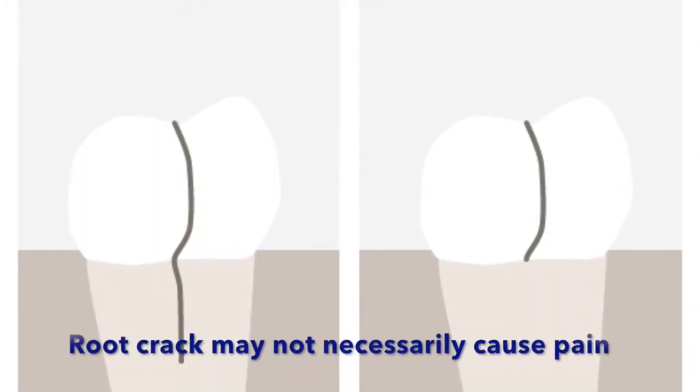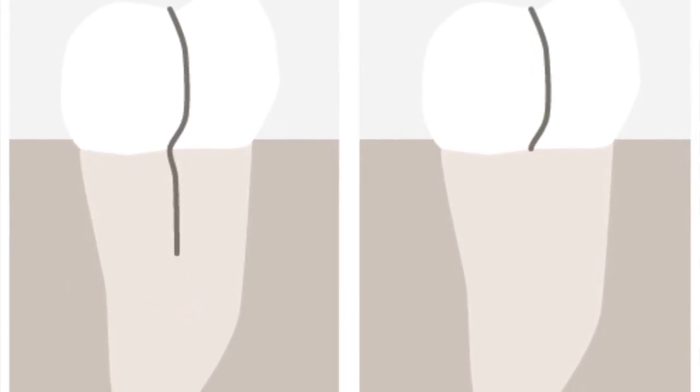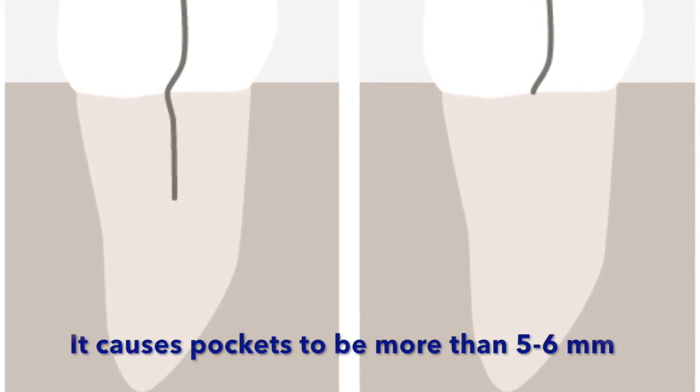Another problem that has to do with the diagnosis is when you have early stages of a root crack, which is sometimes very hard to diagnose properly. At the initial steps, it can give you a 5-6 millimeter pocket, and it can be confused with a gum problem, and people try to fix it by placing Arestin. That is not going to do anything, so it has to be diagnosed properly. I have a lot of patients referred to me who tell me they had the Arestin or antibiotic treatment 3-4 times with no resolution, and then we find out there's a crack in the root.